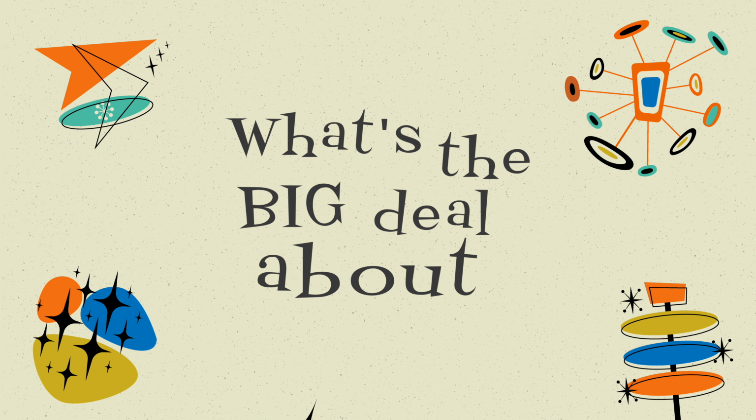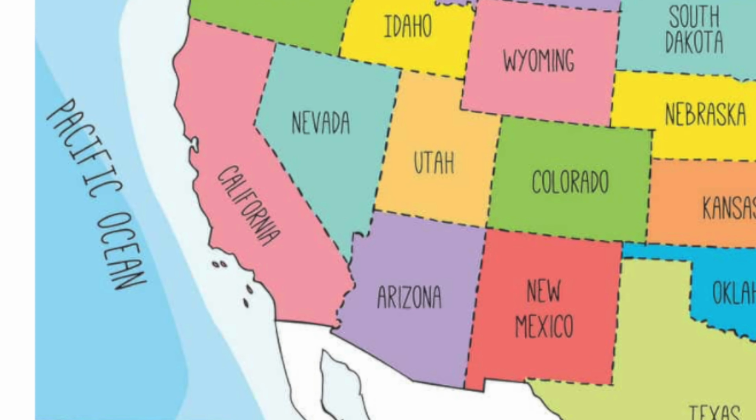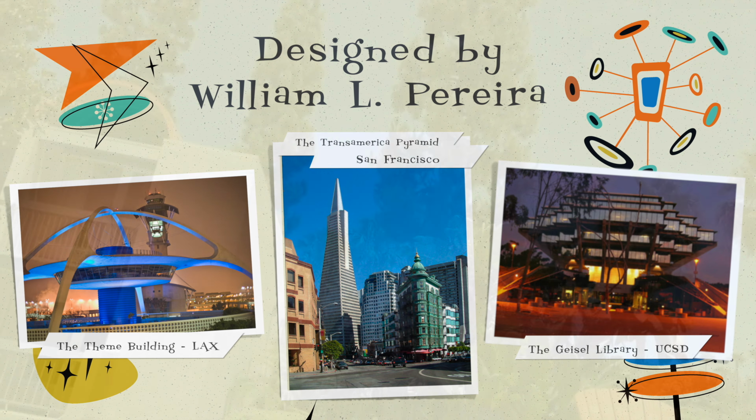Pereira. What's the big deal about William L. Pereira, you ask? Not only was he responsible for designing the first Howard Johnson here on the west coast of the United States, he was also a key figure in shaping the iconic modernist movement of the mid-1950s and 60s.